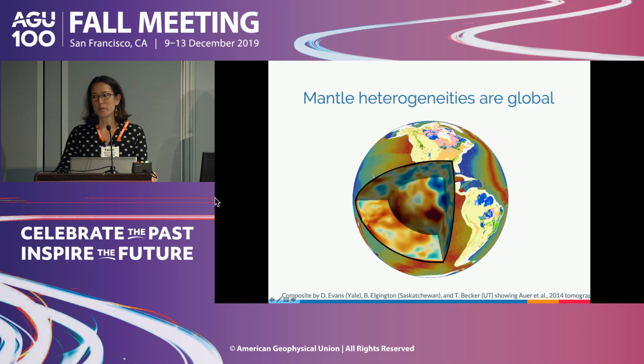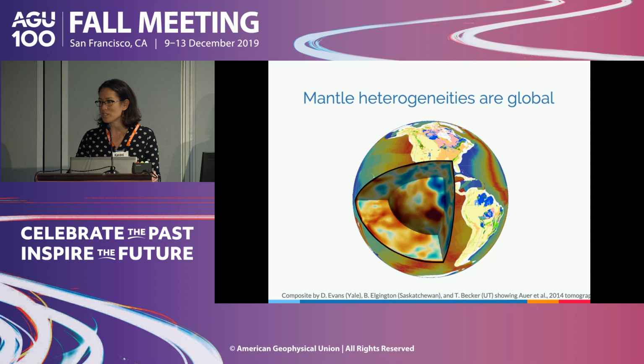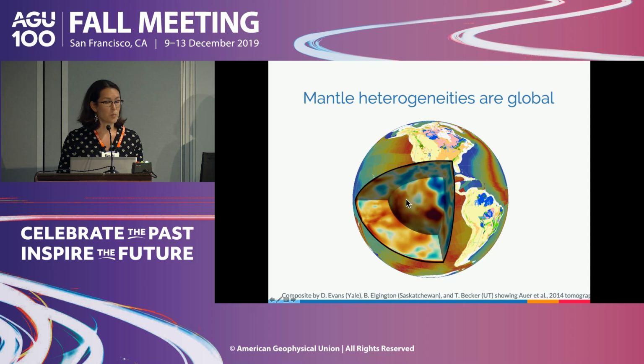So as we know, from both seismology as well as through convection simulations, heterogeneities in the mantle are not only prevalent, but they are global. In here, we see from this particular tomographic model that the red shows slow features, slow velocities, and the blue would be the fast velocities. And they have been traditionally colored to represent the hot and cold regions of the Earth.